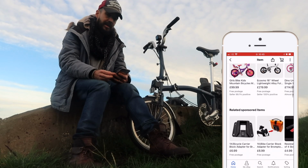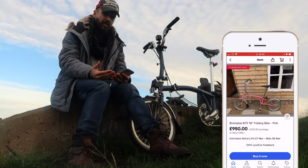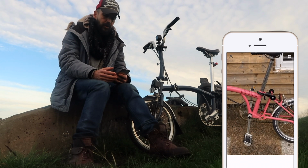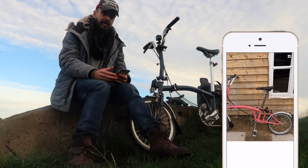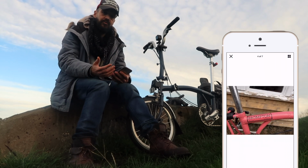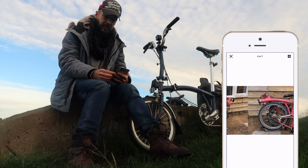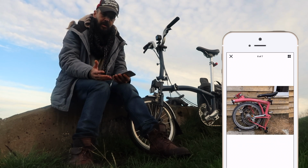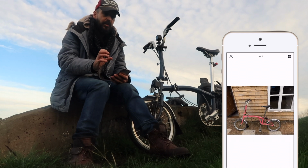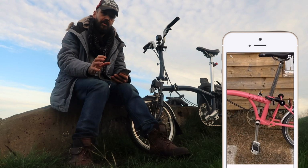It might just be a case of copy and pasting, but I'm not so sure about it. But also look at the pictures in more detail. Look for all the damage that's on there. Look, the chain's rusty, which is totally fine, guys, don't get me wrong, you can put a new chain on, but you've got to factor all that into the price.